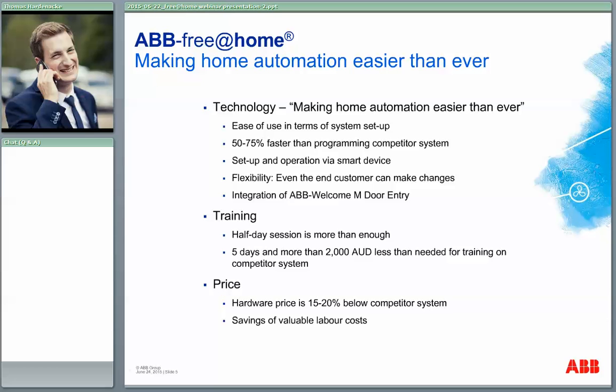And last but not least, it's the price. Hardware price is roughly 15 to 20% below our competitor systems. Just an example, a 3-bedroom house is roughly 5K trade price. And in terms of system setup, you'll save valuable labor time and labor costs.